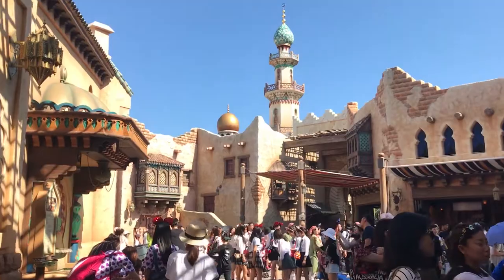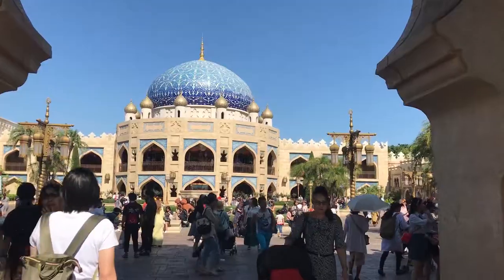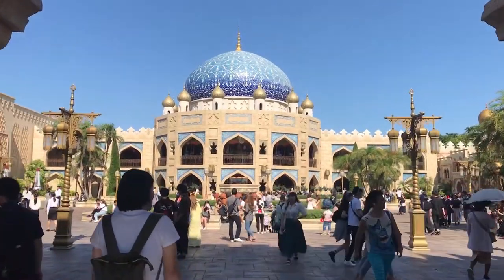Now we are in the Arabian kind of area. The architecture is beautiful, gorgeous, as always. That seems to be consistent throughout DisneySea, and I'm gonna see what it has to offer.